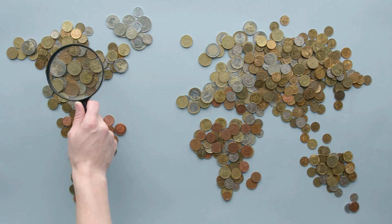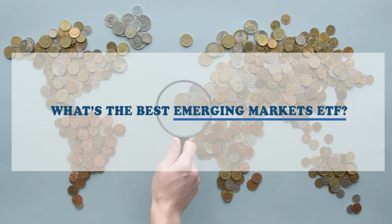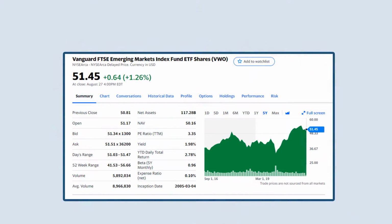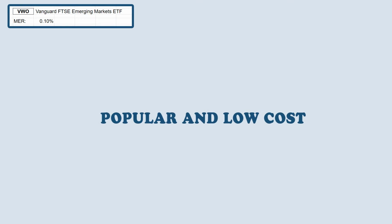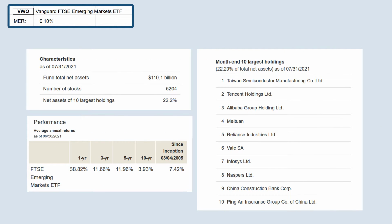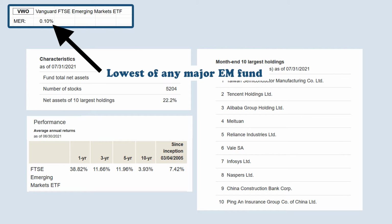So let me first answer the question, what's the best emerging markets ETF? I think for the majority of retail investors like myself, the Vanguard FTSE Emerging Markets ETF, ticker symbol VWO, is the single best solution to your emerging markets needs. Here's why. It has an expense ratio of just 0.1% annually. That's the cheapest in the EM category.